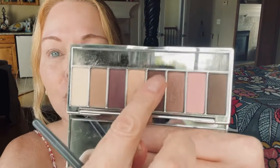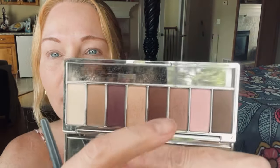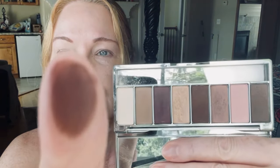And this is also slightly satin. This is what it looks like. I was considering this one. Maybe I should go in with this one. I will go in with this one because this one looks like Black Honey.